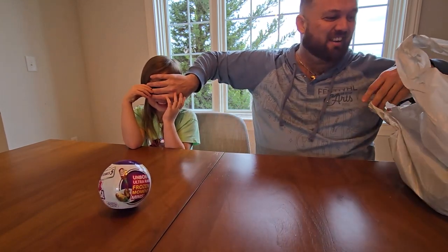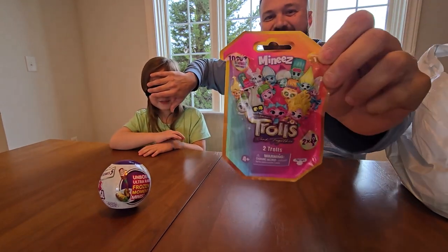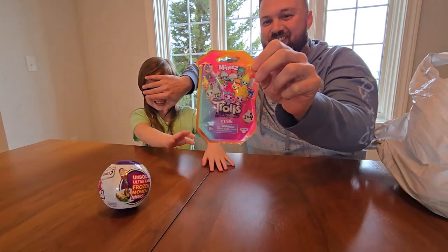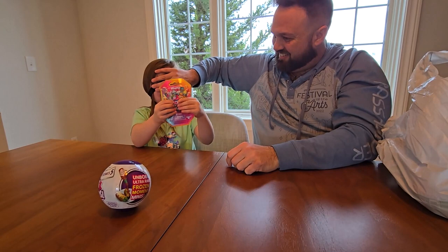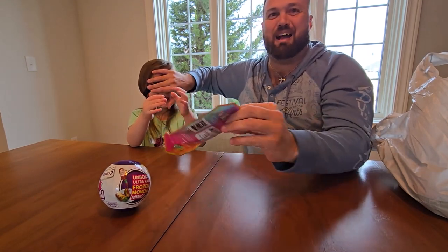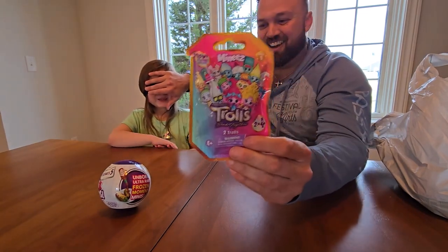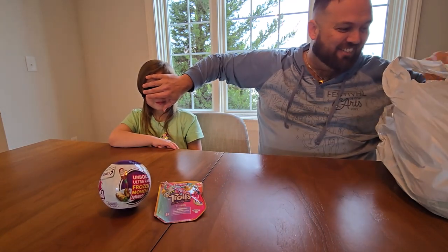All right. So now I'm going to take the next one out. Here we go. This is the next one. This is what she's going to touch now and try to guess what it is. All right. Tell me what it is. Hello Kitty. She thinks it's the Hello Kitty blind bags. And this is what it is, so you guys could see. Alright, is she right? We'll find out.